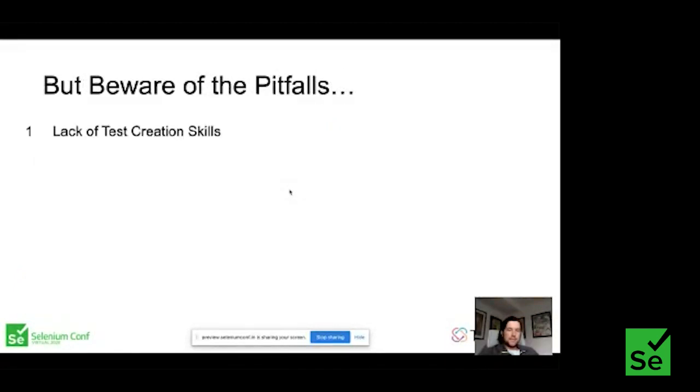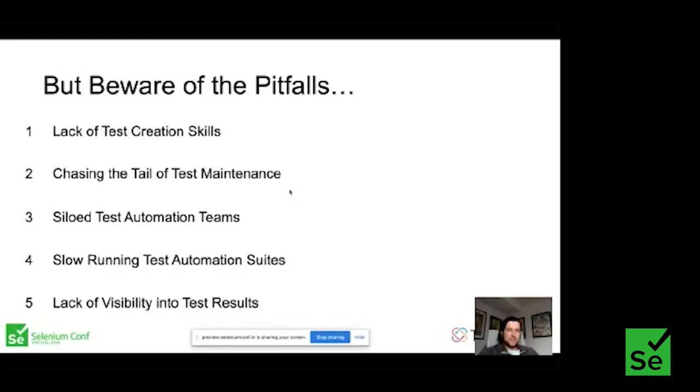But I would say it's not without challenges, right? Open source is great, but all test automation tools in general come with challenges, and open source comes with a specific set of challenges. One, we see that the technical skills required to create these tests are often very hard to come by. Two, a lot of times the scripts built in open source tools become very difficult to maintain. Three, we see a lot of test automation teams becoming siloed, and open source testing tools not really contributing to a lot of collaboration.